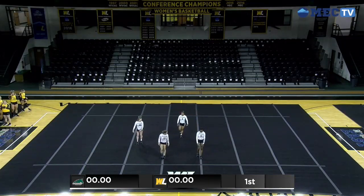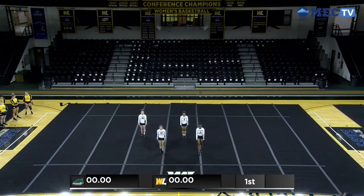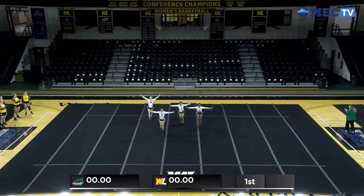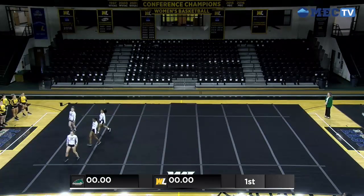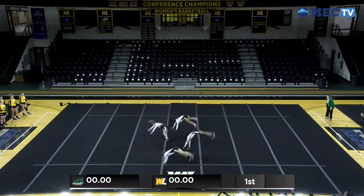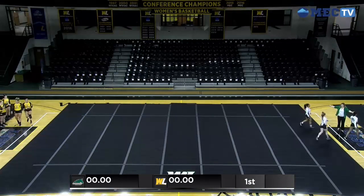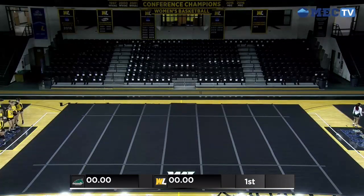Absolutely. Okay, final heat of the compulsory. This is the tumbling heat. There's the Mustangs. Out there was Chandler Bakersville, Mackenzie Holland, Chrissy Carpenter, and Megan Desprez. Yeah, pretty solid performance, I think, by Stevenson there.